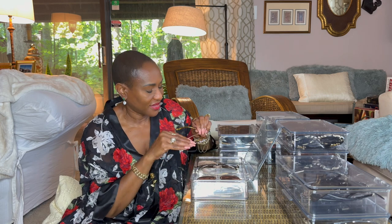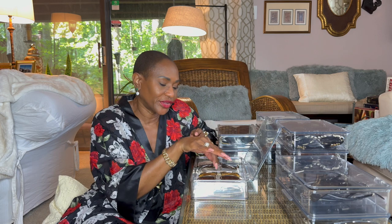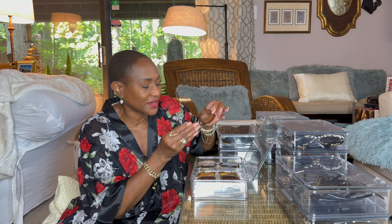And these are Chloe. Like I said, I had a Chloe phase where I was going crazy with everything Chloe. And I actually love these. When I want to wear sunglasses that are not too dark, that I can wear inside and outside, I usually wear these. These are one of my favorites for indoor, outdoor, especially when I'm traveling and heading to the airport.